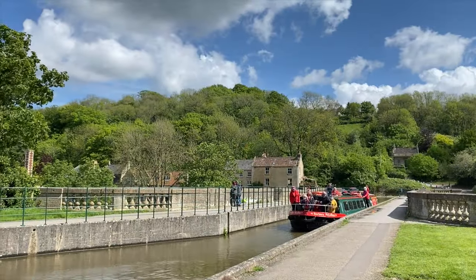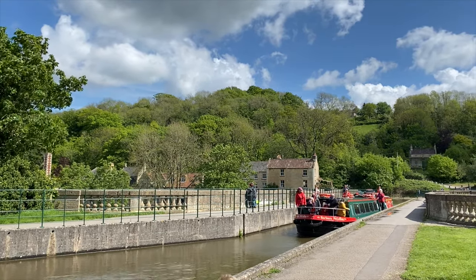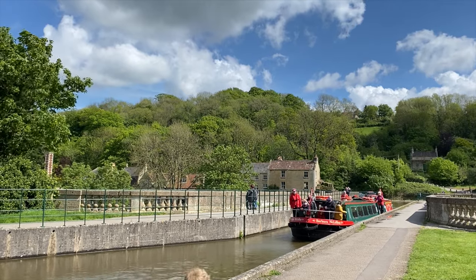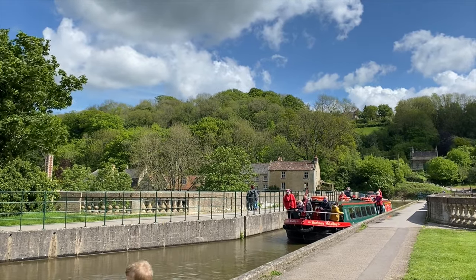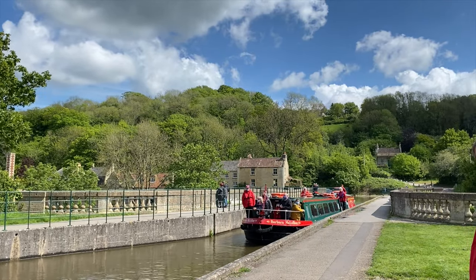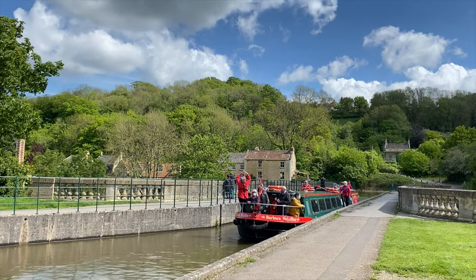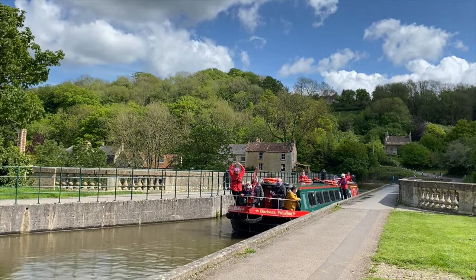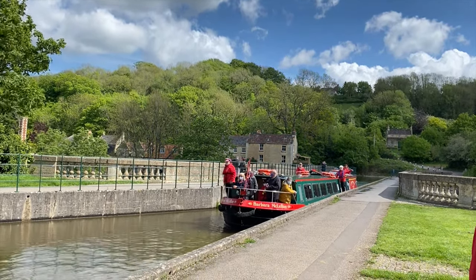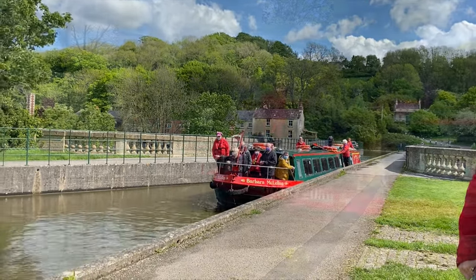Here's the boat, it's the Kennet Avon Canal Trust trip boat, the Barbara McClellan, which I showed you earlier on, and it's crossing the aqueduct. Perfect! And I'm so glad the rain stopped as well, it makes all the difference. You got a boat coming? Alright.